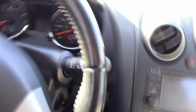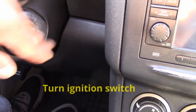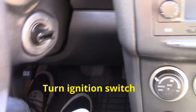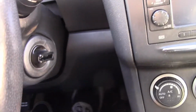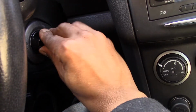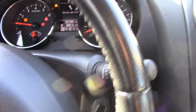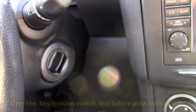And actually, I'll turn the car on here. As long as you have your key fob on you, you turn this here to start the car. So let's do that. As long as your foot is on the brake, put your foot on the brake and you turn, and that's all you do. That's before they had a push button, I believe.